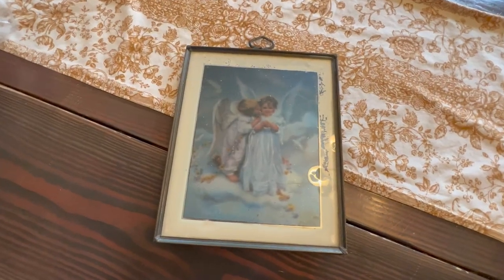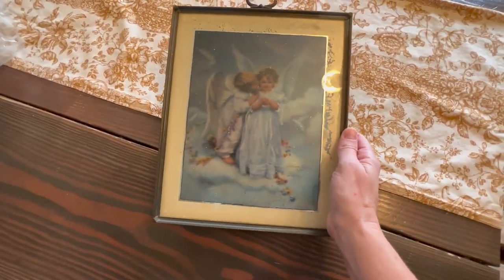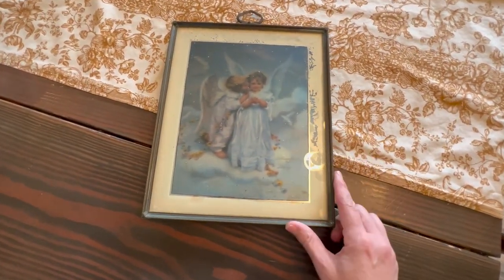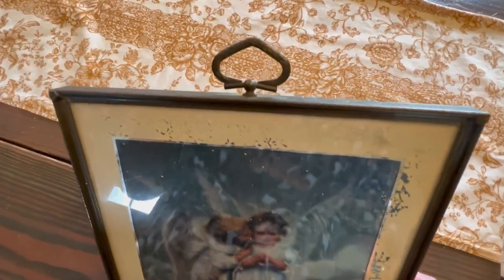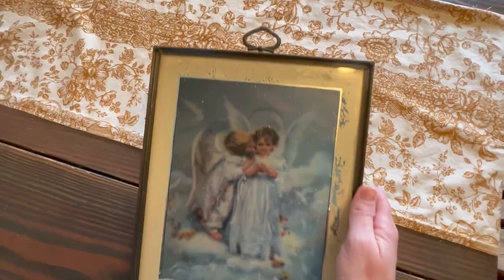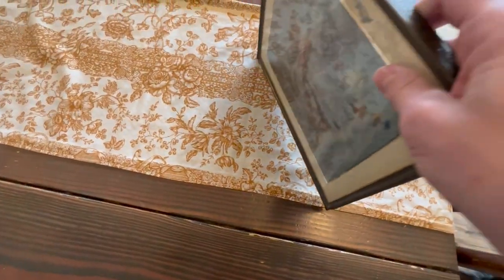I don't have any rhyme or reason of how I'm going to show you my items, but I did pick up this one item at the flea market. I love this frame. It is so pretty. I love the patina on it. It is gorgeous. I paid just 50 cents for it.